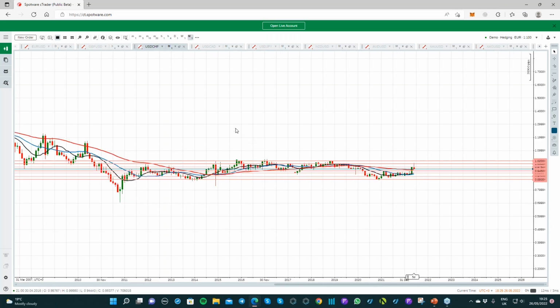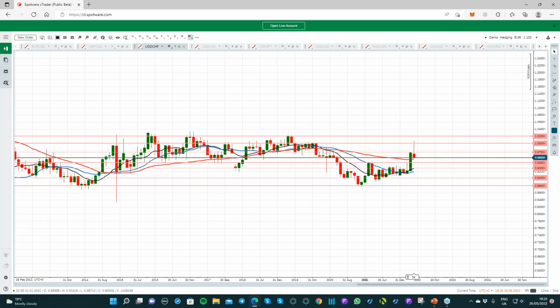Let's move on to dollar Swiss. Now, dollar Swiss, quite a lot of close together lines because it does tend to move between the horizontal levels pretty accurately. That's dollar Swiss.